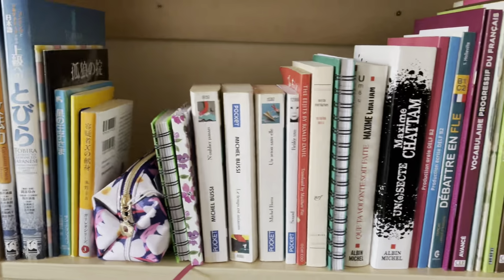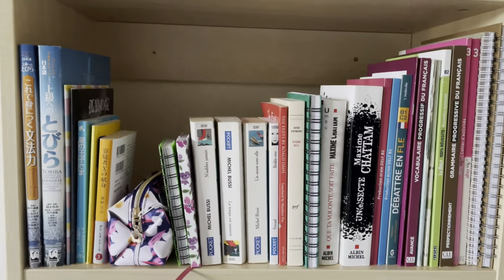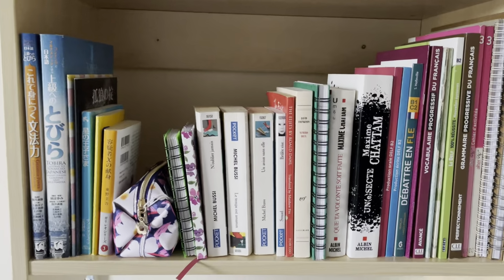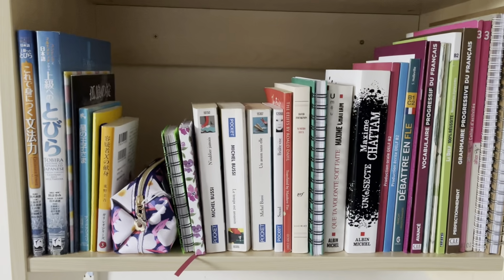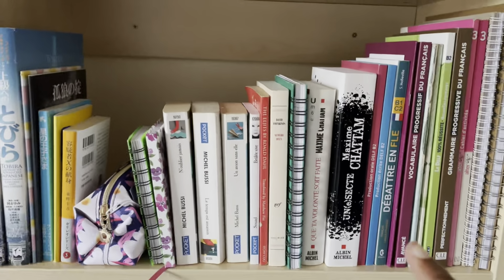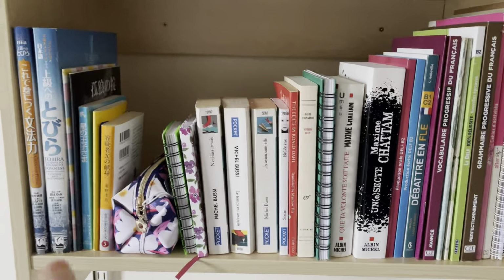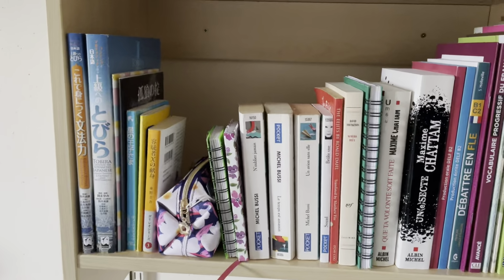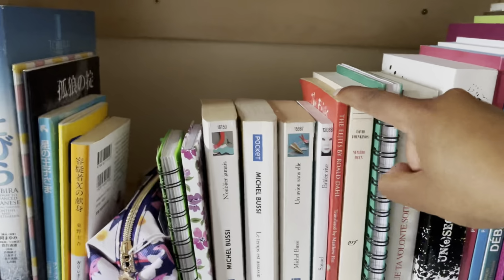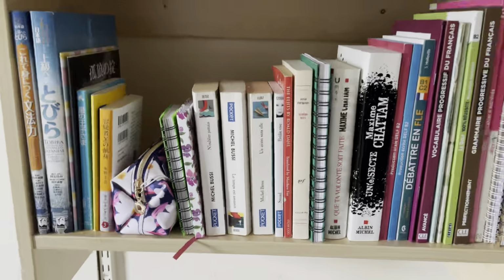Hi everyone, in today's video I'm going to take you on a little tour of my language bookshelf, which contains all of my books that are either in another language or used for language learning. You can see that I have my French books on this side and my Japanese books on this side, and I have a pencil case separating them, though you will notice that there's a book that's a bit of an odd one out. I'll talk about it later.